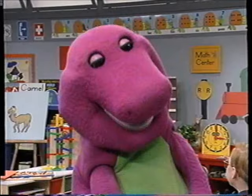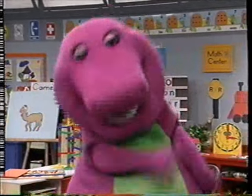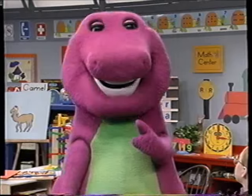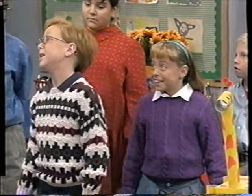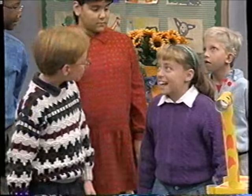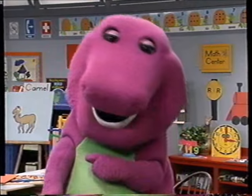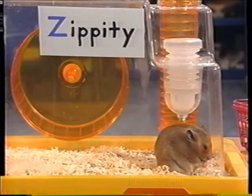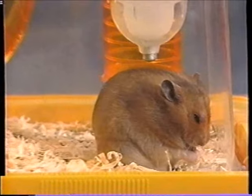Oh, your tiger masks are stupendous. Our pretend zoo has been so much fun. Yeah. But Barney, we still have one more animal. We do? Which one is that? One of our very favorite animal friends. His name starts with the very last letter of the alphabet. The last letter of the alphabet is... Z! That's right, Z is for Zippity. Oh, we couldn't forget our little buddy Zippity.